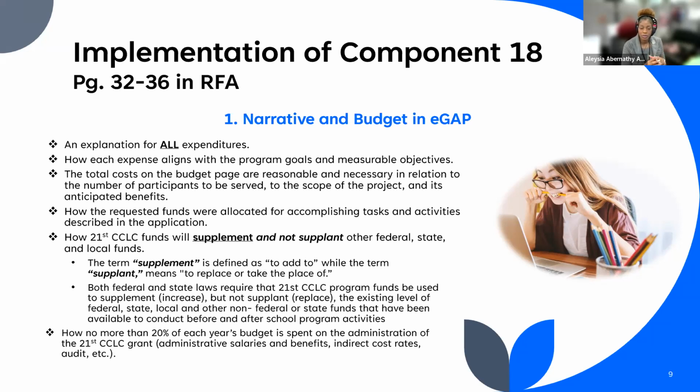Are you reaching them through STEM? Are you reaching them through your creative arts program? Are you reaching them through your tutoring and your remediation, homework, tutoring process? Or some of us have career goals and all of that. So how do these expenses align with what was written in the grant as it relates to the goals and the objectives? Then the total cost on the budget page should be reasonable and necessary, and it has to be in relation to the number of participants that are going to be served, the scope of the project, and what your anticipated benefits are.